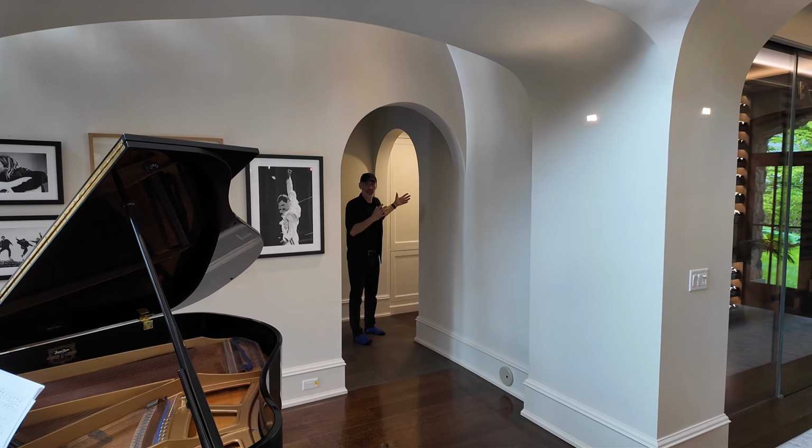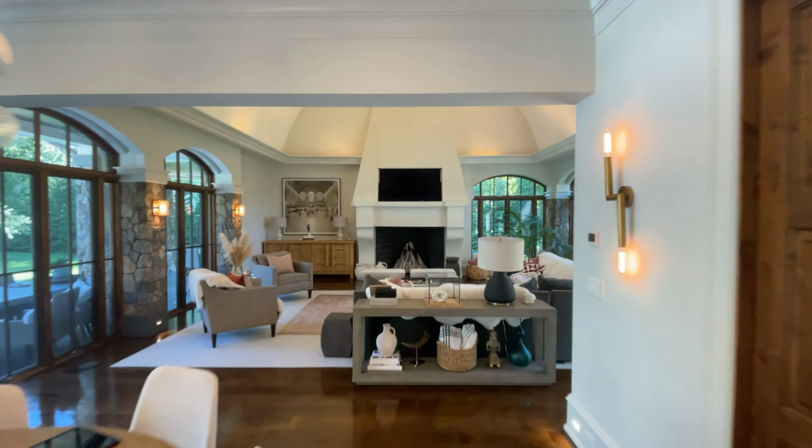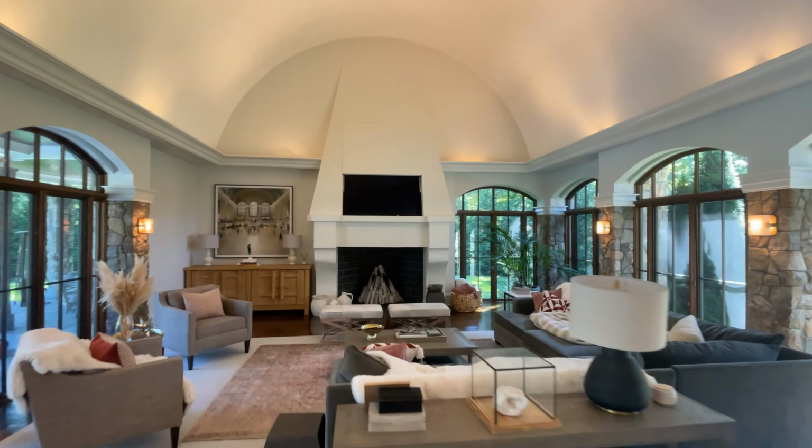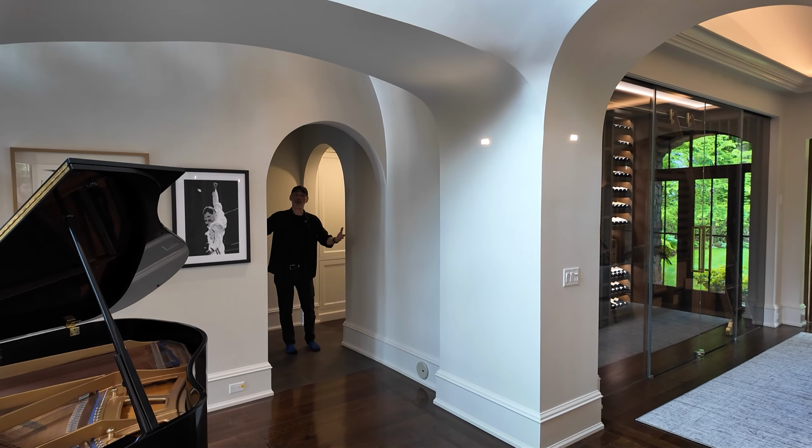This sets you up for the informal side of the house: the kitchen, the breakfast, the family room, a secondary home office, mudroom, cabana area. Let me know if you want to see that.